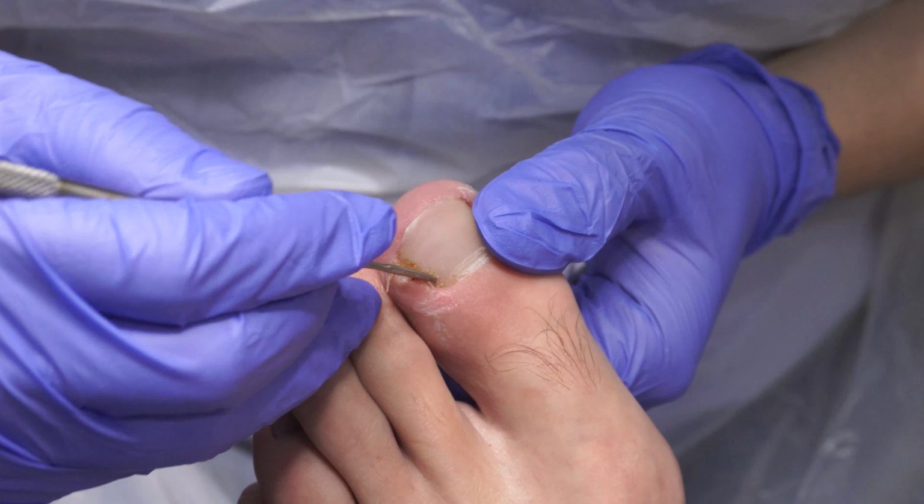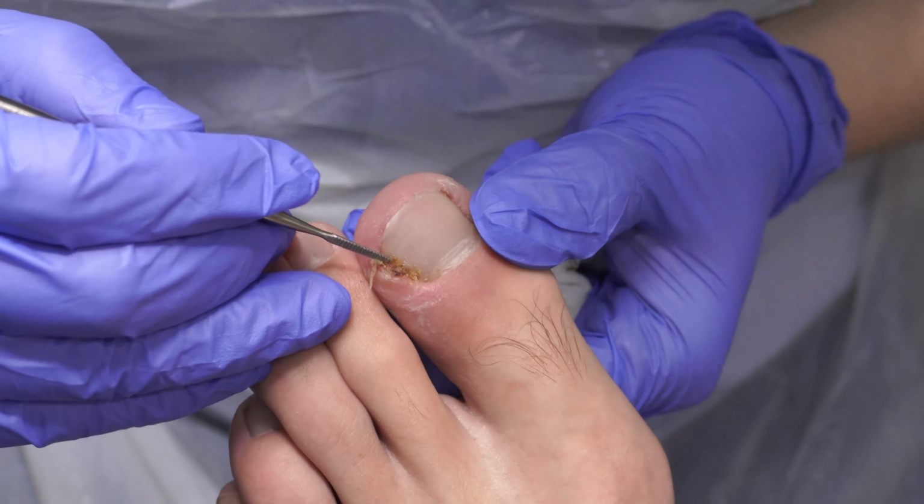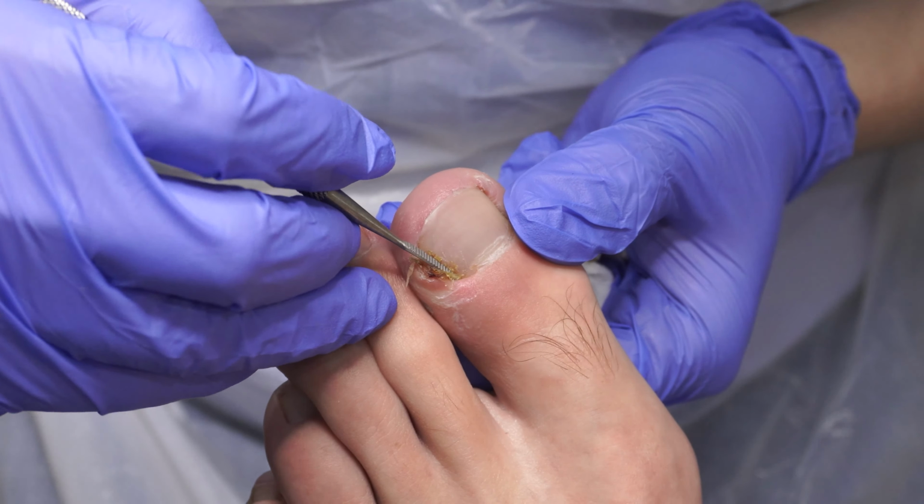If you do experience something like this, please seek help from a podiatrist immediately, as this can escalate further from bad to worse.